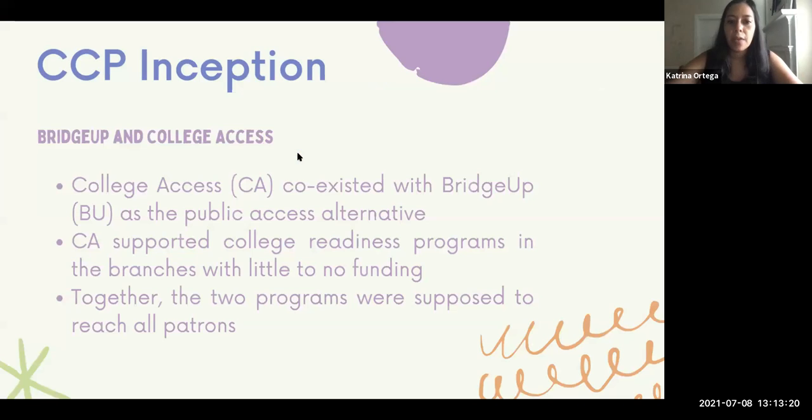With the money given to the library by HGB, the Bridge Up program was established. This was early 2010s, maybe 2013, 2014. Bridge Up was a multi-year program that students would enter as 8th graders and would continue on with until they completed high school.